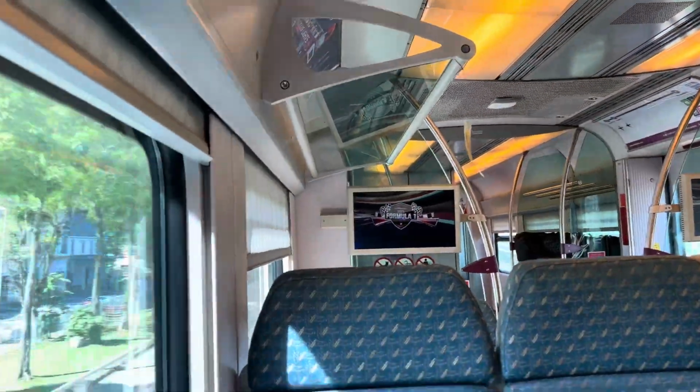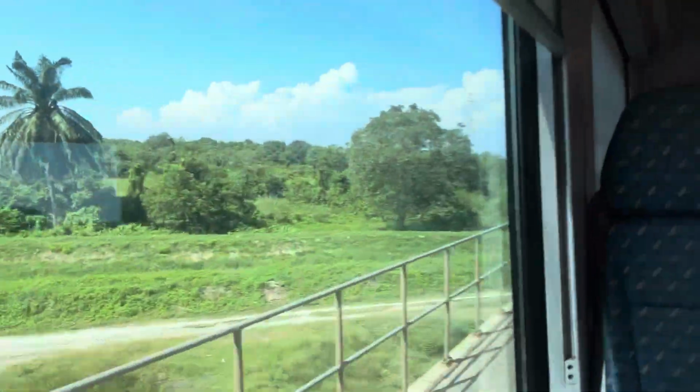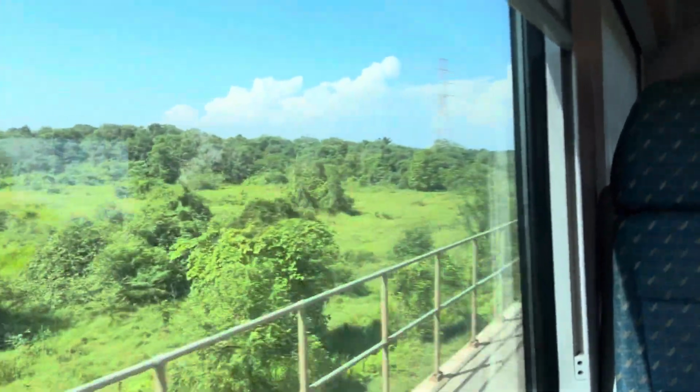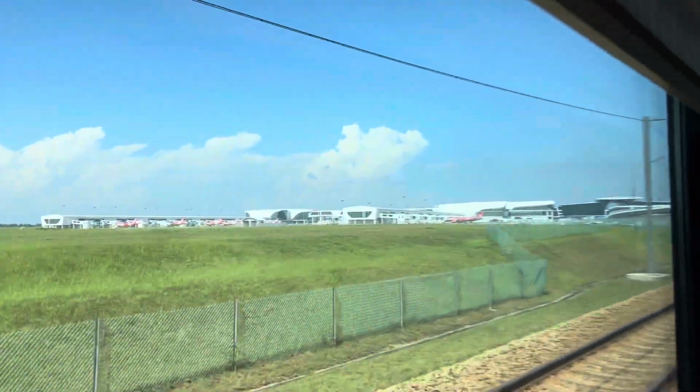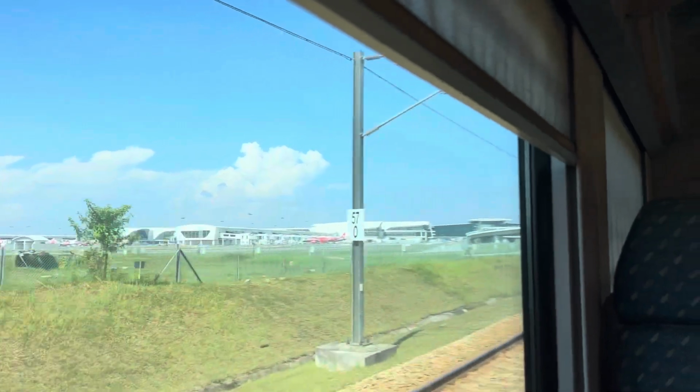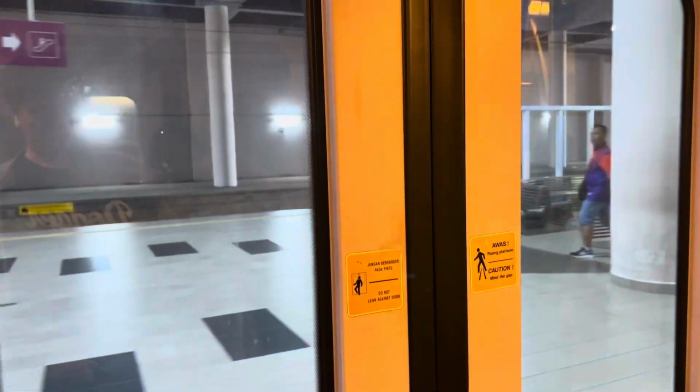Here's what the train ride itself looks like, starting off from the city and in the middle of the way to KLIA. And before you know it, we soon arrived at KLIA 1, although this is not our exact destination because MYAirline is a budget airline, which means that they use the next one over, which is KLIA 2. In fact, you can see a lot of the AirAsia planes as well as a singular MYAirline right there. Oh wait, there's two of them, never mind. In any case, we soon arrived at KLIA 2 and I was really excited to quickly get off.